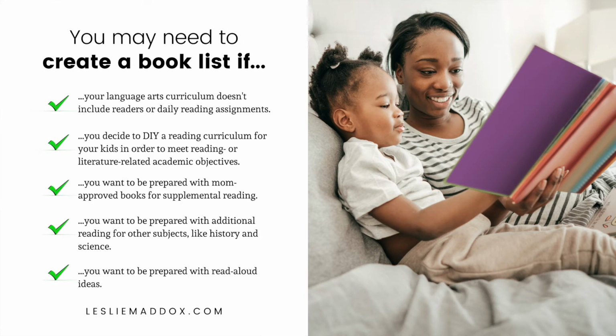And while you're at it, think about read alouds, especially if you have younger students. Do you want to make reading aloud a regular part of your homeschool day or week? Be kind to your future self and make a list of books that you want to read aloud to your kids so that you actually do read aloud to them and aren't just left with good intentions.